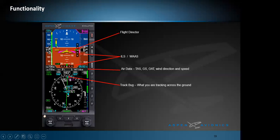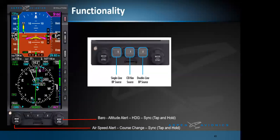Your track bug, like I kind of hit on earlier, is what you're tracking across the ground. And if you're hand flying, put the track bug on top of the green course arrow, and that's going to keep desired track and track together.